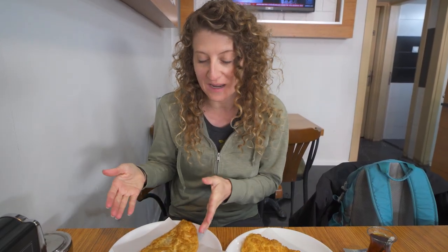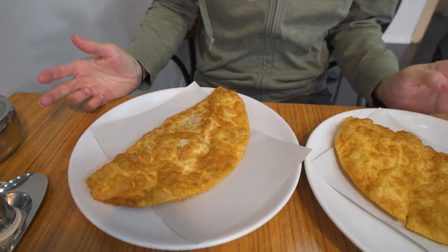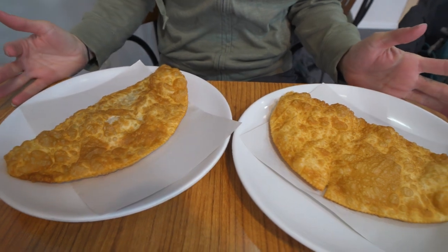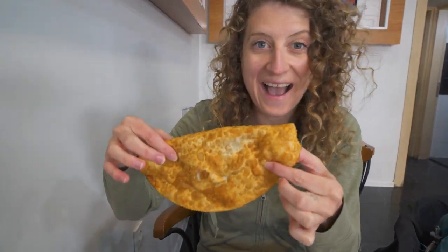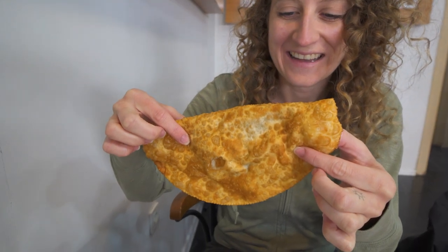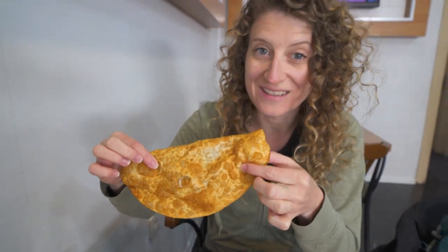We have got two different kinds of cheese börek. We have a meat and a cheese. They are actually really, really big, bigger than I was expecting. Wow, look at this. It's actually really quite light. It's super crispy. Let's do it.